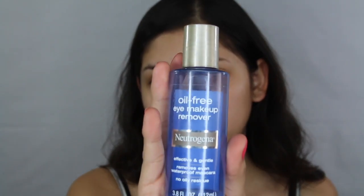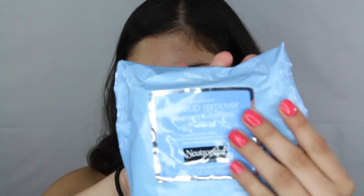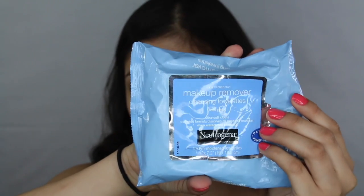But what I use to do that is, when I have heavy eye makeup or glitter or something, I use the Neutrogena oil-free eye makeup remover. To remove all of my face makeup, I use the Neutrogena makeup remover wipes. They're just regular makeup remover wipes.